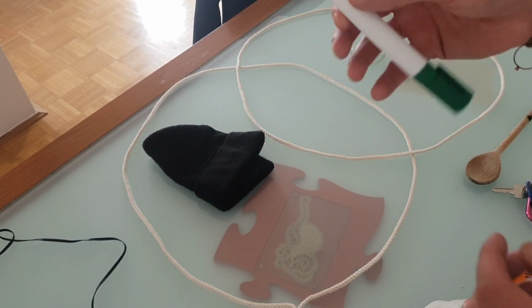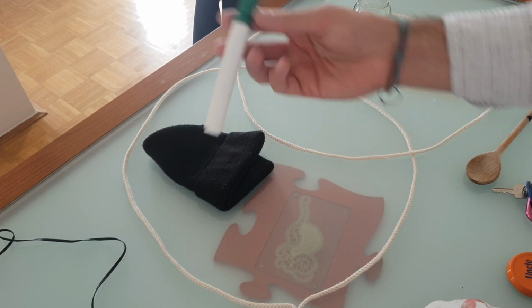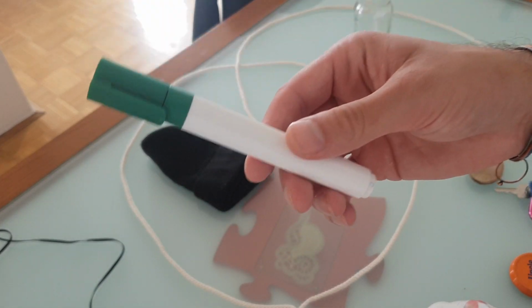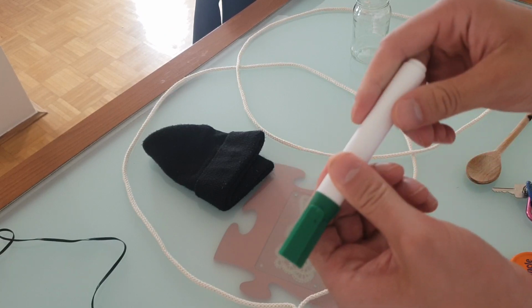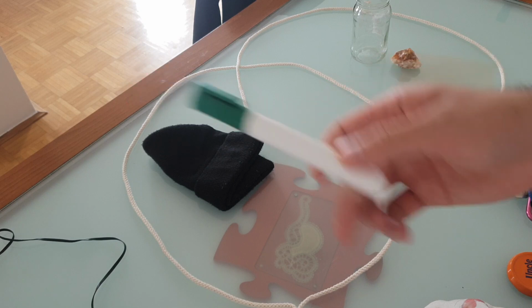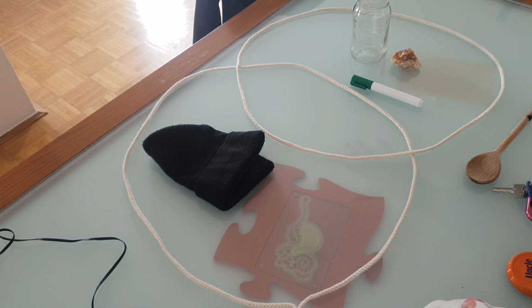Next, we have a pen. Okay? And this is plastic. And plastic can be hard and soft sometimes, but this plastic is quite hard. I can't bend it, so I'm going to put it in the hard category.